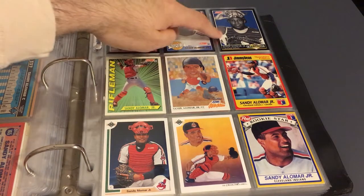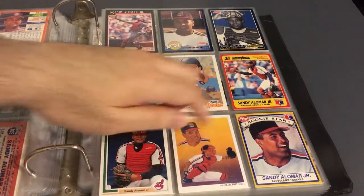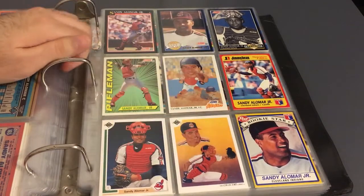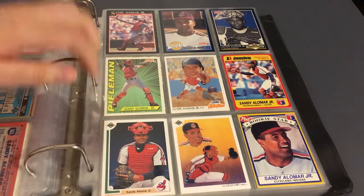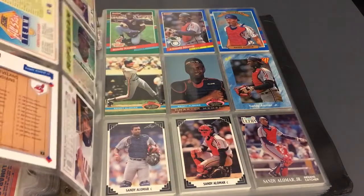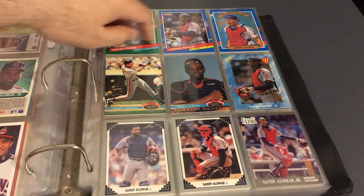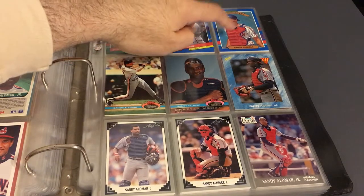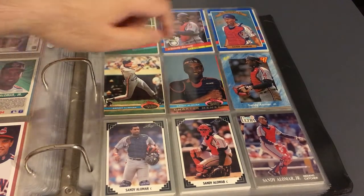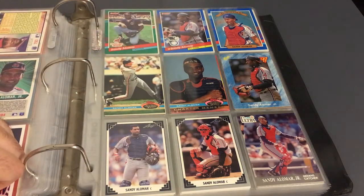Got some Score subset cards, a couple oddball cards, Jimmy Dean and Post. That's another thing I always used to like when things like that would pop up. Nice 91 Upper Deck. Got some 91 Donruss up there. Diamond Kings. Carter's Kids actually said he's going to send me some more of those. So if you do, Steve, if I have enough, I might just make a full page of those.